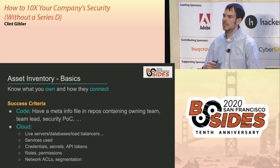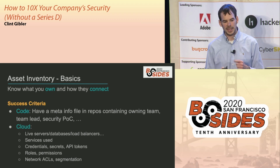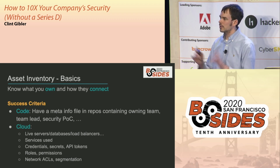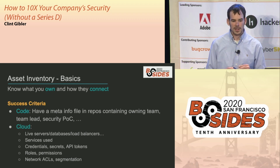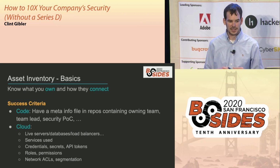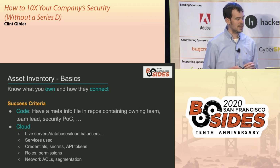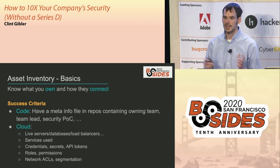So the core idea is we want to know what we own and how they connect. So the first thing that's useful is code and cloud. And there's many things, but I would start here. So knowing in each repo what's the owning team, who's the security point of contact, and so forth. And then in the cloud environment, what services are we using, what do credentials and roles and network ACLs look like, and so forth.